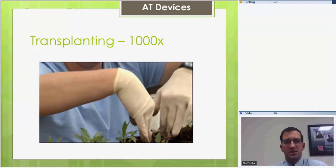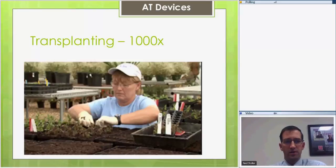That's the exact position that this worker is in this photograph, pressing these seedlings into the pots. You can see where carpal tunnel is going to cause severe pain to this worker. As well as here, we look at when the arms are up in a position like that and we're twisting our hands to pull the seedlings out of the flats, how difficult this could be.